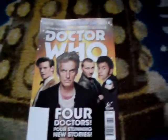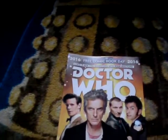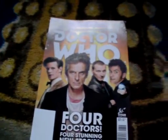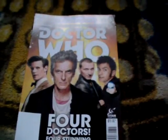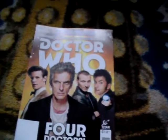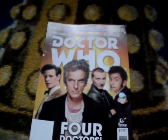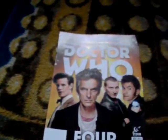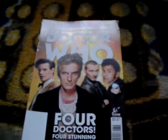Book Day Doctor Who comic book. Yeah, I know, a little bit overdue. It's just that I haven't got around to reading this one for quite some time, if you can believe, and I've only just read it now, prior to this review and our video, so I just thought I'd go over some of the stories briefly and say what I thought about it.